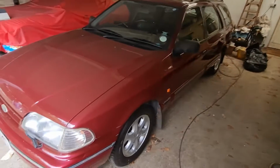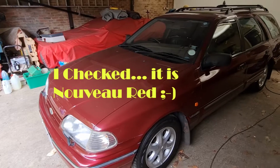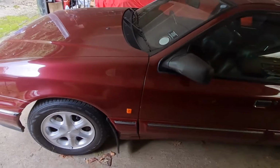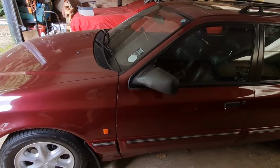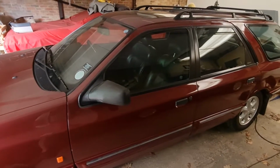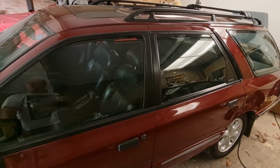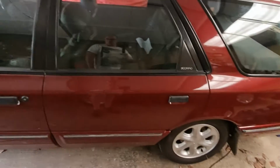Right, I think from memory this colour is called Nouveau Red, but I'm not sure, so correct me if I'm wrong in the comments. It's all original as far as we know. Possibly it may have had some paint work before we got it, but how old was it when we got it? It had done 60,000 miles when he got it. 5 years old when he got it, so 98, somewhere around there anyway. It's been looked after very well ever since.